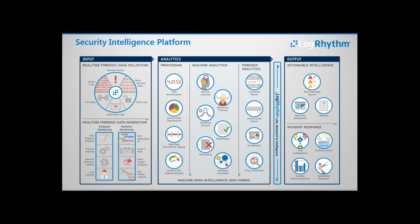So we can do full packet capture, but we also have something called smart capture, where we're only capturing a small percentage of the traffic to reduce the storage overhead, but it's information that may be required in the event of investigation. So a rule or an alarm may kick off in the LogRhythm platform, and we'll start recording traffic at that point. Or it may be that we're just recording traffic to certain areas of the network.